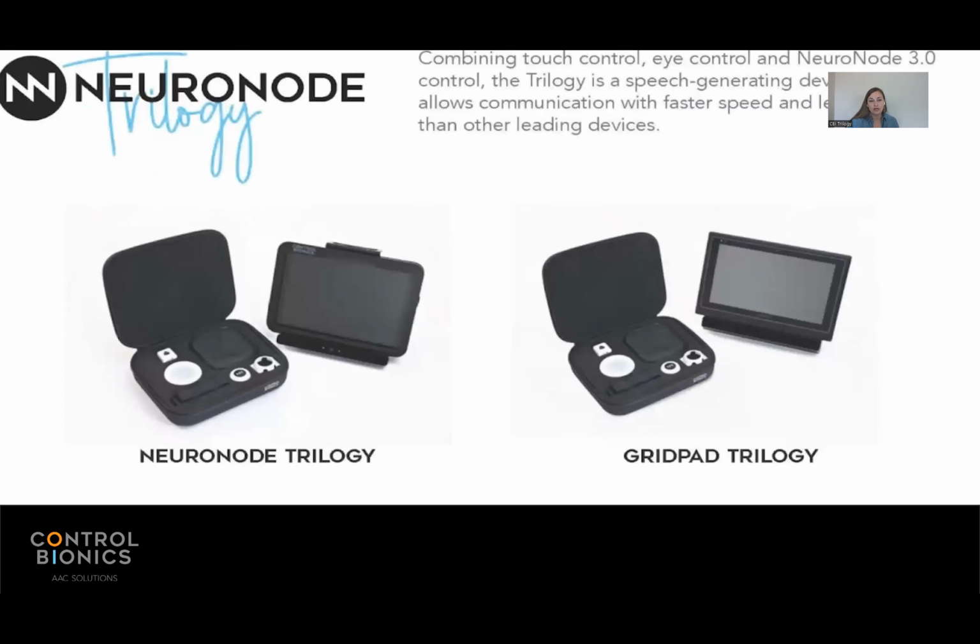So these are our 2 current offerings, we'll say. The NeuroNode Trilogy on the left, they're both Windows devices. The NeuroNode Trilogy is based off of a Windows Surface Pro, so it has a faster processor. We'll talk more about this later, but depending on your user's needs, we'll go through the pros and cons. What is it that you specifically want the device to be able to do for you in terms of communication? And for environmental control, the NeuroNode Trilogy will have a faster processor.